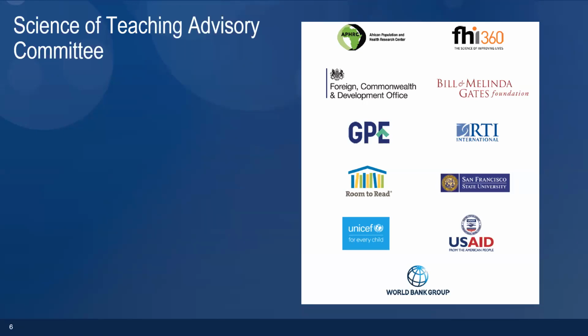This idea of having a heavier focus on pedagogy, plain language instructions, and ideas on how to implement has been underpinning our work. And it's been endorsed by implementers like FHI 360 and Room to Read, by researchers like APHRC here in Nairobi, as well as San Francisco State University, and by the donor group: FCDO, Gates themselves, GPE, USAID, World Bank, and UNICEF.